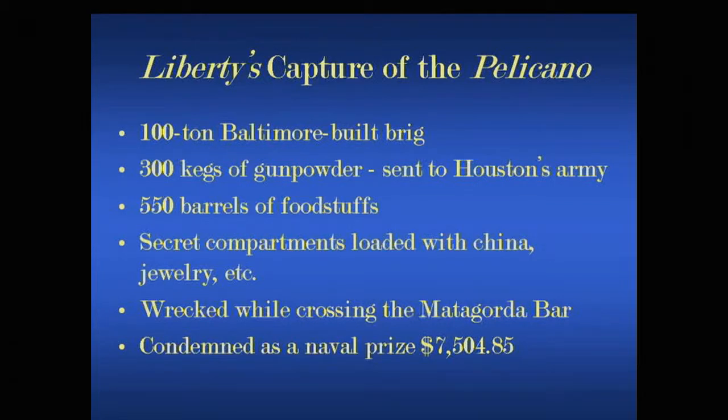It was actually a smuggler because it had several compartments where jewelry and other goods were hidden, but its chief purpose was to carry big barrels of cargo. And the first thing the Texans found was 550 barrels of foodstuffs, flour, apples, and other things that would have been great eating for an army that was hungry. Well, when they brought the ship into Matagorda to unload its cargo, the Pelicano got stuck on the bar. Ultimately, it wrecked, but before it did, they managed to get 500 some odd barrels off the ship.